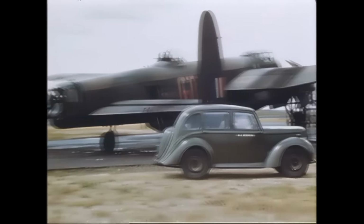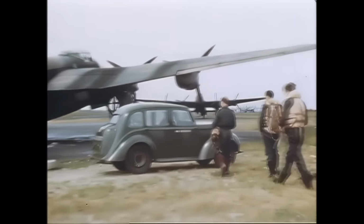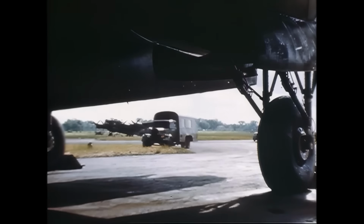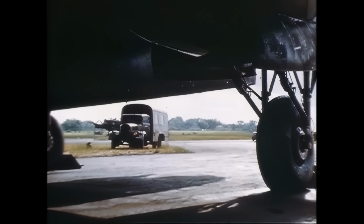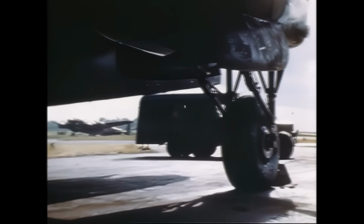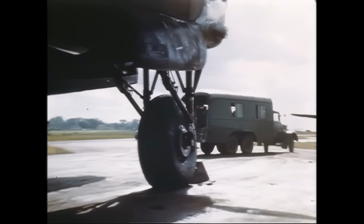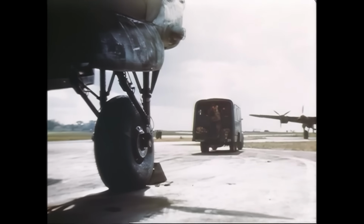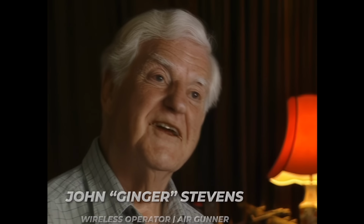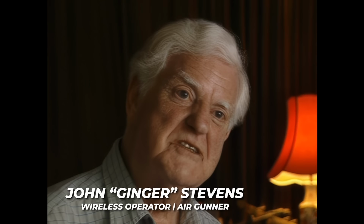For many, the Lancaster quickly became far more than just a machine. It was alive, and so all its male crew. The Lank was definitely a lady. It was love at first sight. There she was, standing up on these long legs, a black, black beauty. Funnily enough, I didn't feel that there was any rivalry with the rest of the crew. I felt she was my girlfriend, and we all felt that it was our girlfriend.